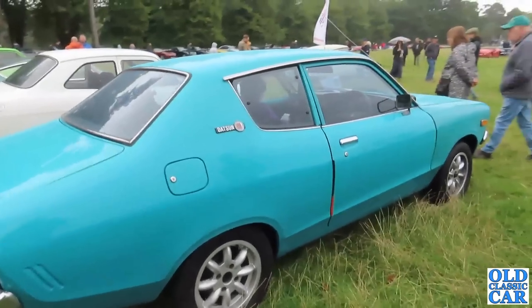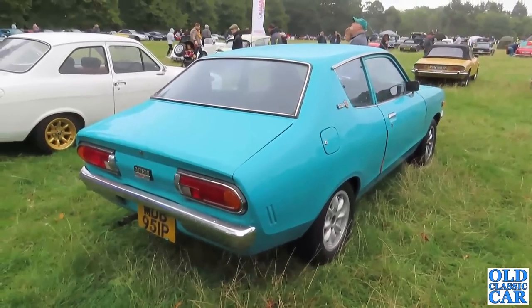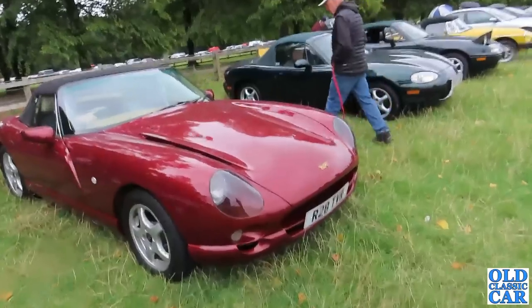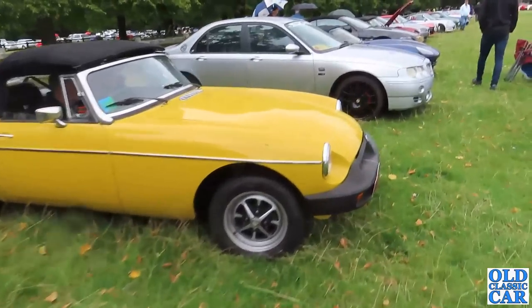I think somewhere on the channel there's a review of a Datsun brochure of this kind of era, so check that out if you like your classic Japanese cars. I think we're going to head back to the car and just have a sit down out of the rain for a few minutes. I don't think it's going to last very long. It's only a passing shower, but I don't really want to get too wet.